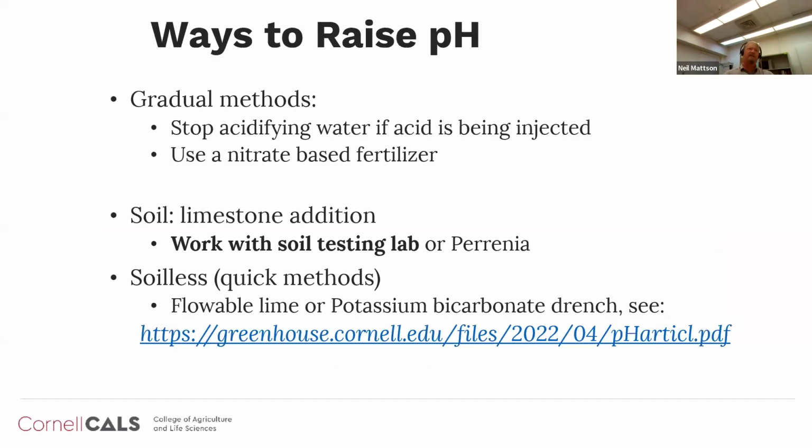Okay, so if we need to raise pH, some things to take into account are if you are adding acid, stop adding acid because it's not helpful at this point. Also make sure that you're using nitrate-based fertilizers. And then if you're in the soil world, you would do a limestone addition.